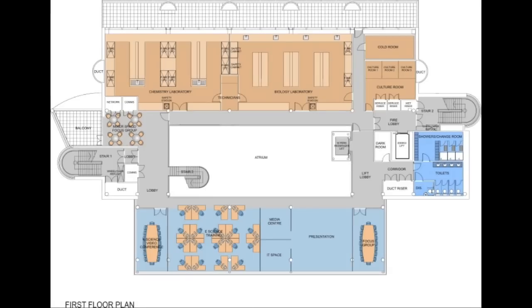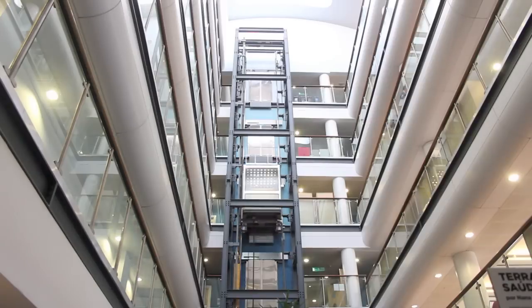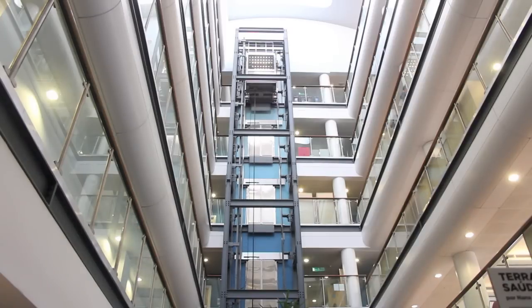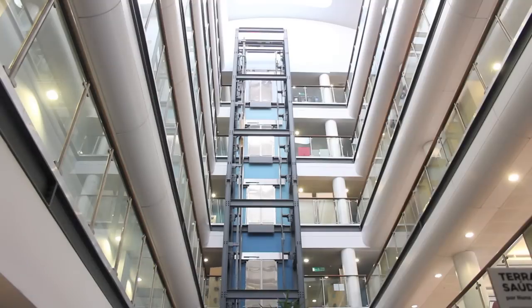The first floor is accessible from the lift at the east end of the lobby, or the 2 staircases at the east and west ends of the building. This floor contains office space to the south and the lab space to the north. Toilets and services are at the east end of the floor.